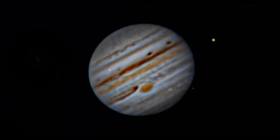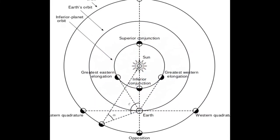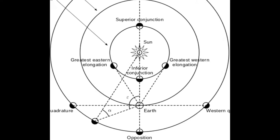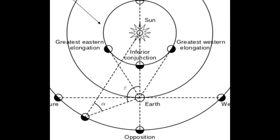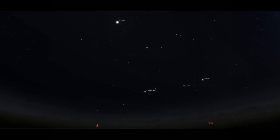The planet that truly rules the skies this month is Jupiter. The largest planet in our solar system reaches opposition on the 26th. When this occurs, the Earth is directly in between the Sun and Jupiter, so Jupiter will rise when the Sun sets and set when the Sun rises. It is also when we are closest to Jupiter. Jupiter spends the entire month in the constellation Pisces, and rises much higher in the sky than Saturn when it was at opposition last month.